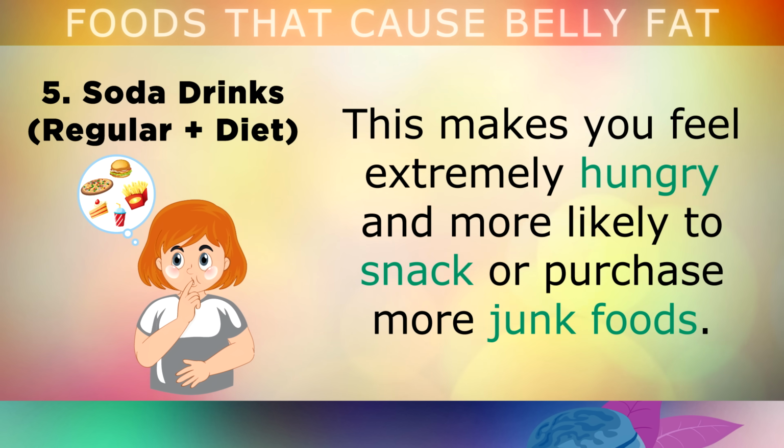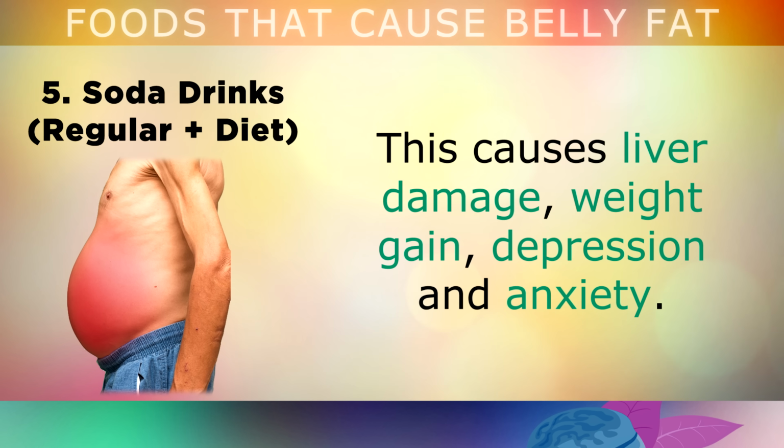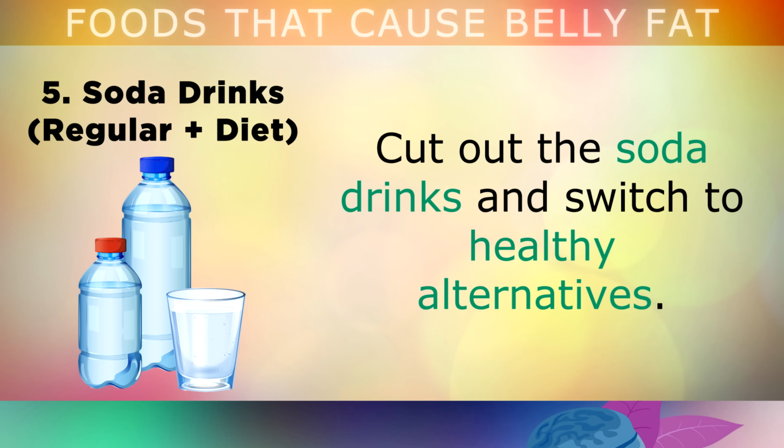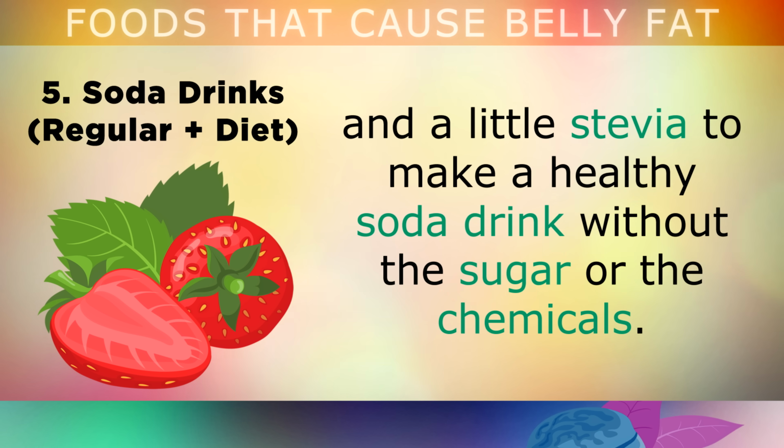This gives you cravings and makes you feel extremely hungry, making you more likely to snack or purchase more junk foods. In fact, the artificial sweeteners have been shown to kill friendly microbes that live in your gut. This can cause liver damage, weight gain, and also depression and anxiety. So cut out the soda drinks and switch to some healthy alternatives. I personally recommend taking some carbonated water and adding a few mashed berries and a little stevia to make a healthy soda drink without the sugar or the chemicals.